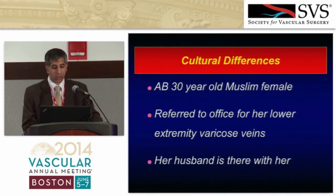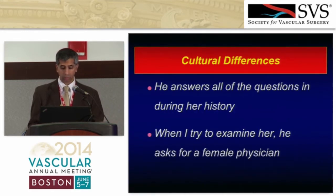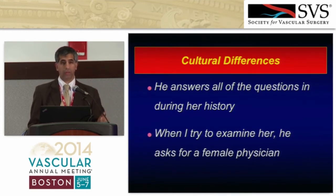This is another young patient who was referred, a 30-year-old Muslim patient, who was referred to our office for lower extremity varicose veins. Her husband is in the room at the beginning of the evaluation, standing by the examining table. Any question I ask, he answers. Even if I'm directly looking at her and asking her what I thought would be questions that she would only be able to answer, he would go ahead and give the answer. When I try to examine the patient, he says, no, I do have a female physician.